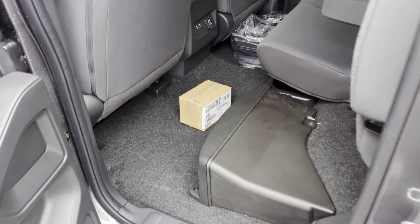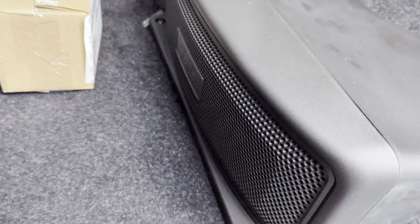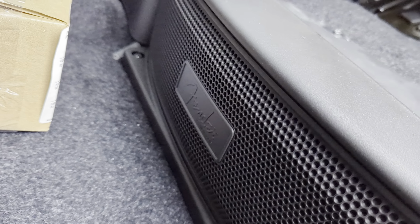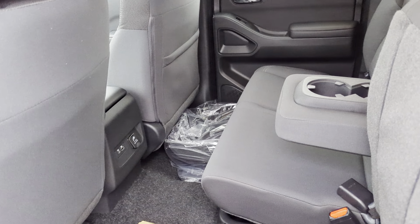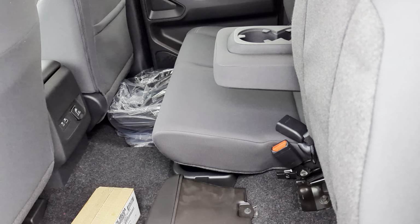Approaching the back seat now, you're going to see here underneath the seat is going to be your subwoofer for your Fender audio system. Let's see if I can get you a good angle of that right there. So that's Fender. That's going to be your upgrade audio package available in the Frontier. So this one does have that on the other side in that 60% section.